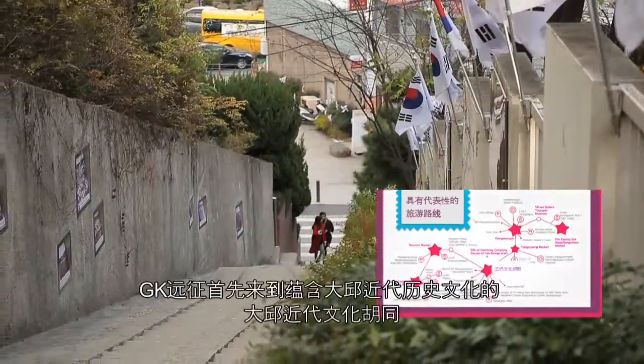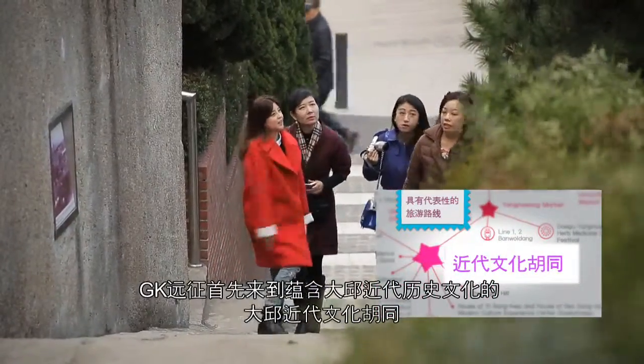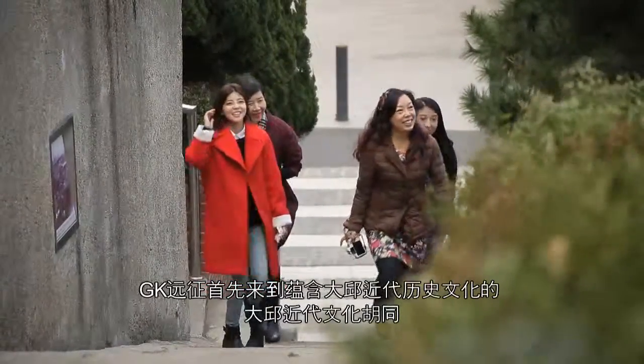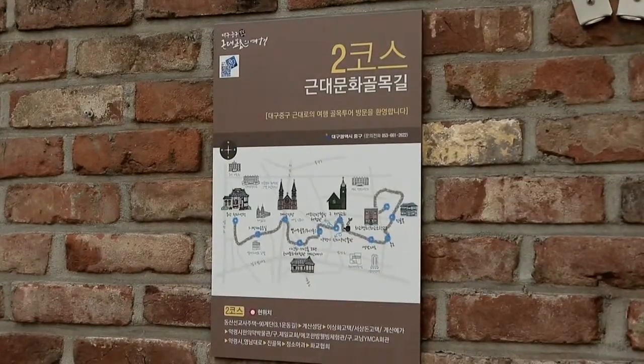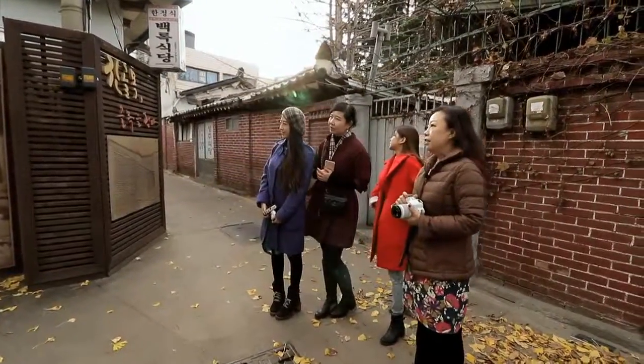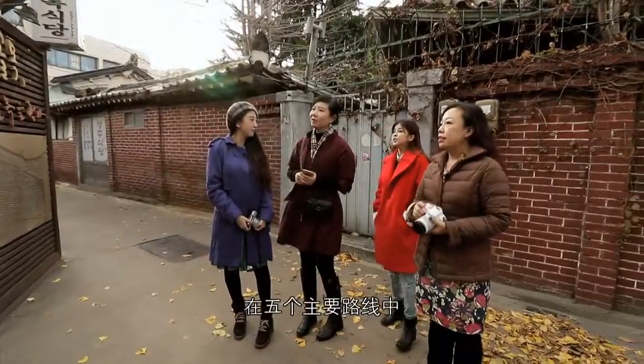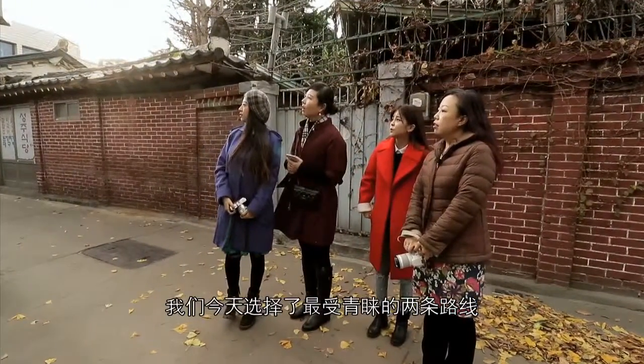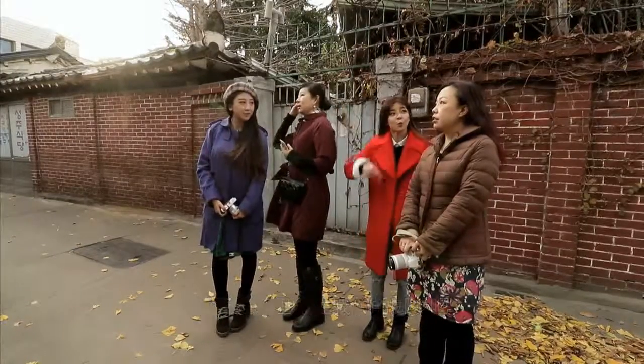The Glimpse of Korea Expedition's first stop in Daegu is the Modern Culture Alleys, where Daegu's recent history is alive and breathing. Out of the five main walks, we're taking the two most popular courses today. And look where our feet were arrested.